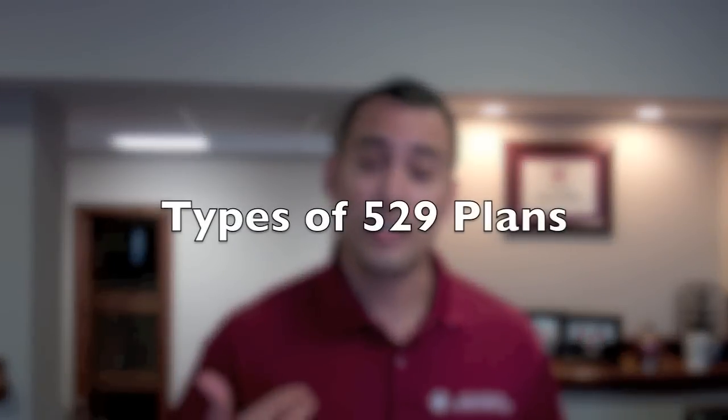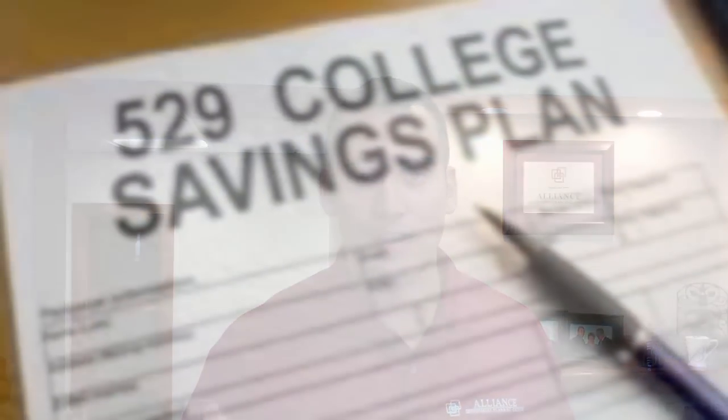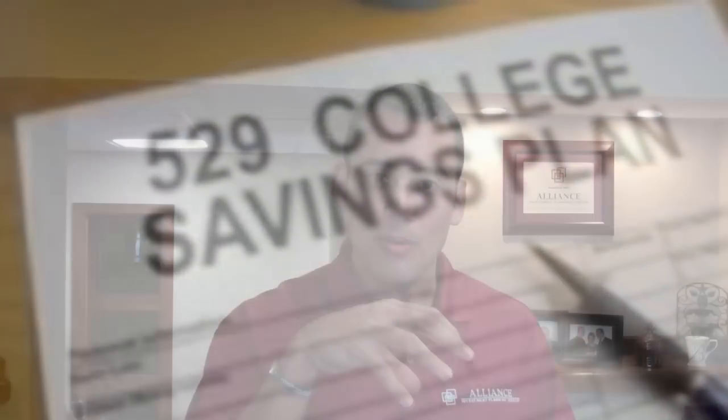What are the different types of the 529 College Savings Plans? There's actually two different types. There is the prepaid tuition and there's also the savings plan. I will say that the most popular option that I run into is the savings plan, but let me first quickly address the prepaid tuition. The prepaid tuition is exactly how it sounds. You are buying tuition based on today's dollars to pay for it at a later time.